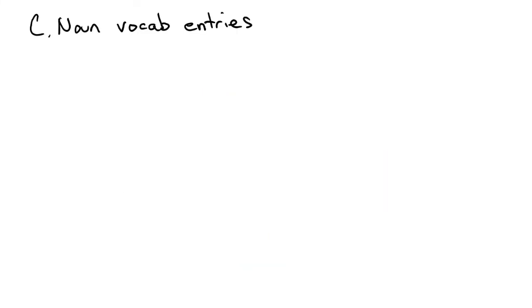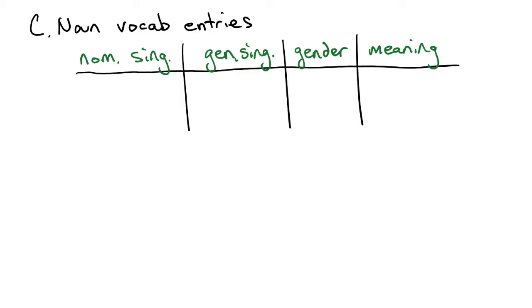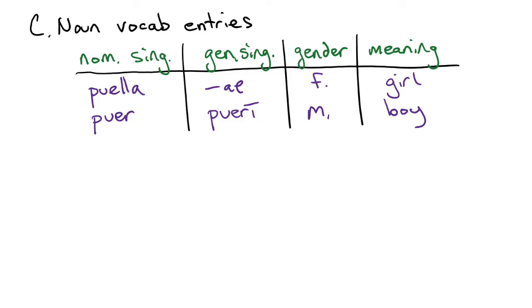Additionally, noun vocabulary entries always follow the same pattern. They display the nominative singular, the genitive singular, and then the gender and the meaning. For example, puella, ae, feminine, girl, or puer, pueri, masculine, boy.